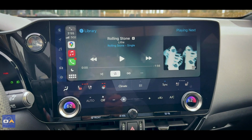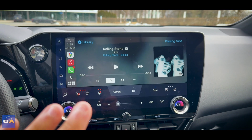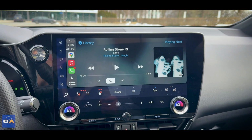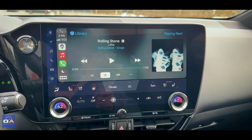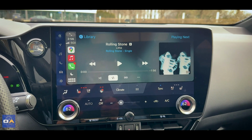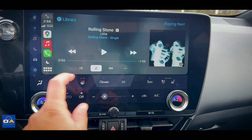$2,865. So as you can see here, wireless Apple CarPlay and Android Auto. The standard screen is only 9.8 inches, so stepping up to 14 is a pretty noticeable difference. But I do have to say, it's not exactly a full 14-inch because you have your climate controls here taking up a pretty significant part of the bottom.